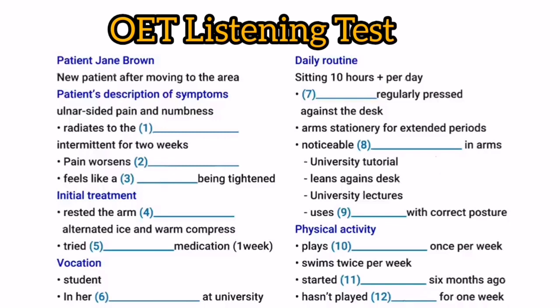Right, and you're 22. Are you working or studying? I'm still at university. I'm doing a Bachelor of Science. It's my final year, so it's pretty hectic. I spend most of my days sitting at a computer. Okay, can you tell me more about that? How long you'd spend at the computer, I mean? Well, I'd sit there anywhere up to 10 hours or even more some days.